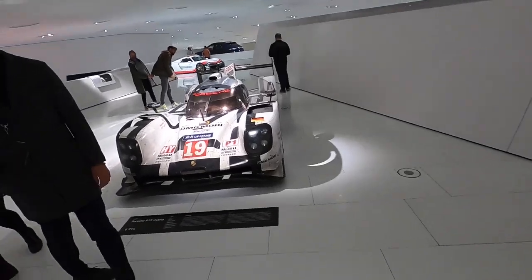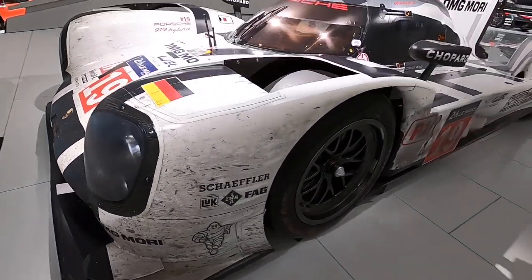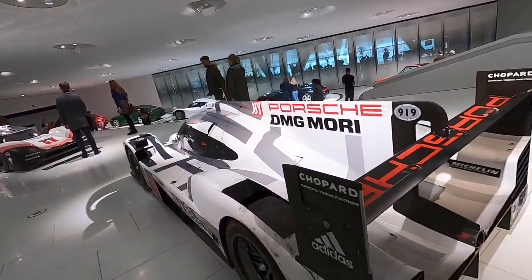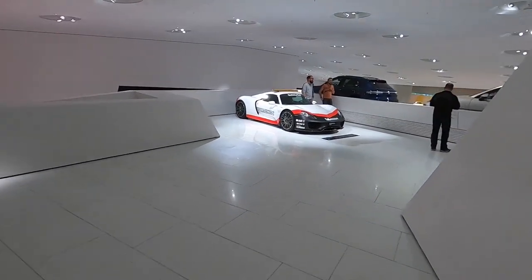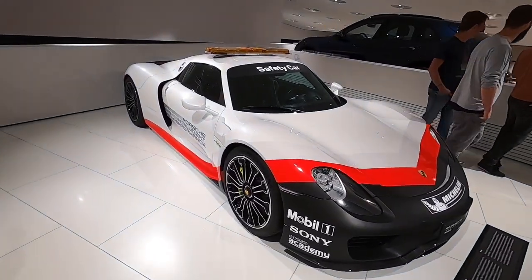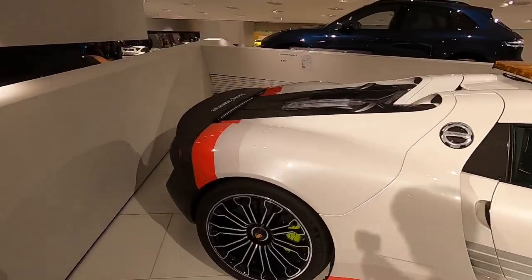And then last but not least, 24 hours Le Mans, 919. Real dirty. It's got that worn look wrap. I'm just kidding. Just like a GT4 and stuff at the ring yesterday. Pretty cool. So to end, last but not least, 918 pace car. I don't think I showed this to you guys yet. I'm going between my DSLR, my iPhone, and this. So, very cool.